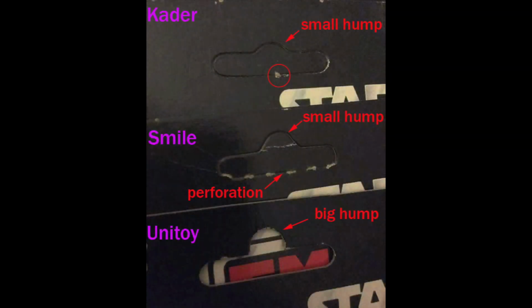So the first letter describes the location in the Return of the Jedi era: T for Taiwan, M for Macau, and H for Hong Kong, that's for sure. And the second letter is the factory code. There are also punch differences. In general, Keda, Unitoys and Smile have different punches to the card backs. Keda with a small hump, Smile with a small hump and perforation, and Unitoys with a big hump.